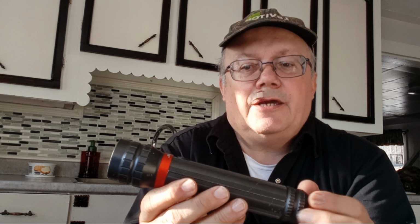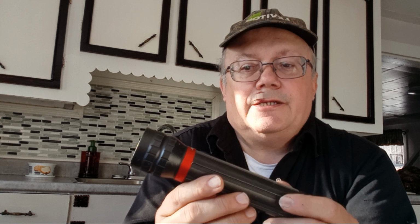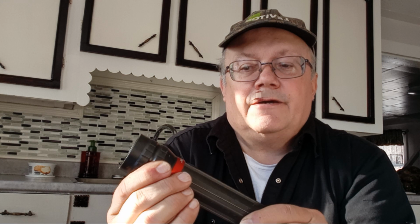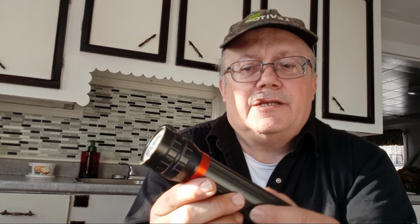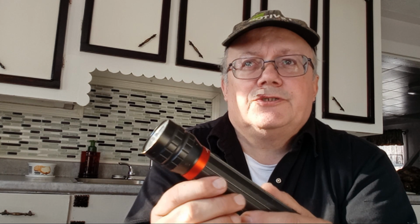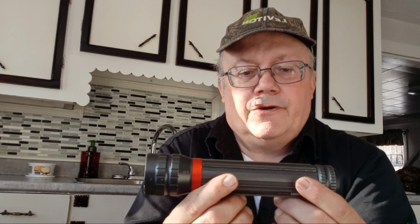Good aluminum case, surprisingly bright for a 4-cell light, and I am really impressed with this light. I like this. Like I say, I've had it for a few years now. It's got some dents and dings in it, but LED bulbs in it. Very bright. It's got 2 modes, a high and low, and this is just a real handy light if you want one of the bigger cased lights just to carry around.